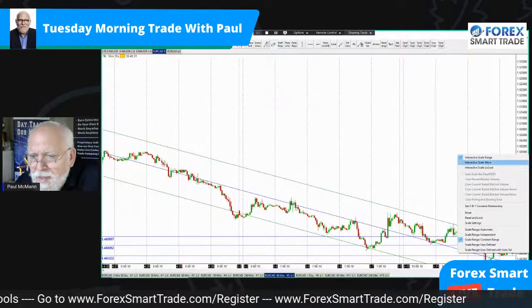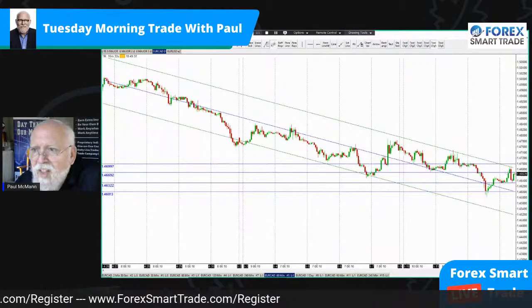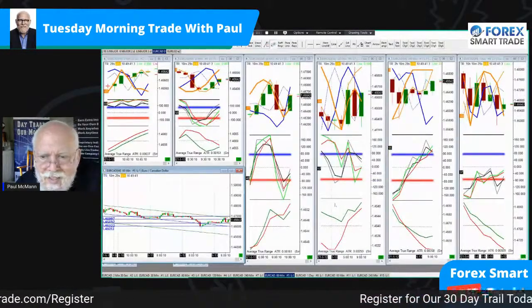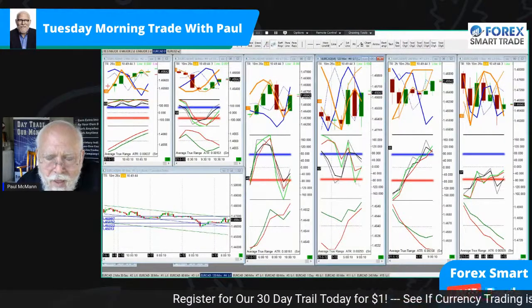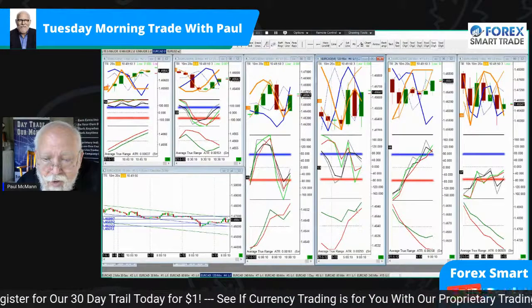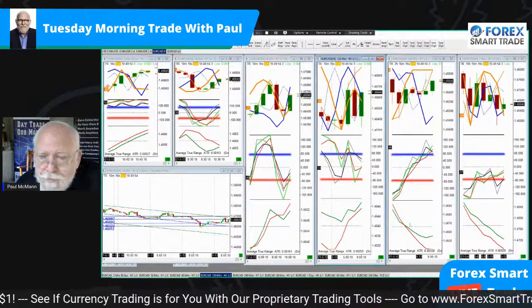With respect to this, I don't like that we're so close to the resistance line. So that's one negative. But let's take a look at what the rest of the signal tells me. On the 2-hour chart, I've got my majors telling me it's an up move. I've got up pressure here with green on top. So this is supporting of an up move.